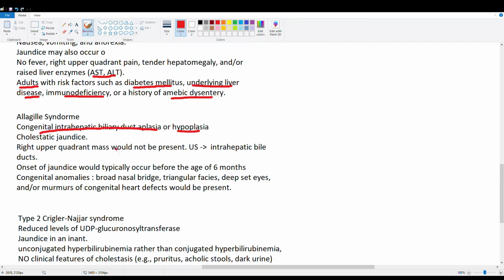This would present again in the early stages of life, and you would not get that right upper quadrant mass that we got with our cyst. So we saw that on our physical exam. You wouldn't see that because this again is an intrahepatic thing. You would get the cholestatic jaundice though. So again, early on in life, and it's associated with other congenital anomalies. So it's not going to come with the liver findings on its own. Broad nasal bridge, triangular face, deep set eyes, heart defects, those would be associated, so they'd probably give you another detail if they wanted to really point you to Alagille syndrome.